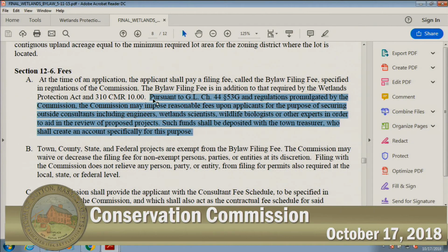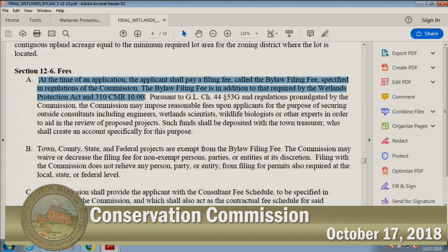What would have made this more clear is if you had taken this highlighted section and turned it into section B, and just had this right here be section A. Because when you see this all together, I think people assume that this bylaw fee is specifically related to the consultant fee. And it's not.